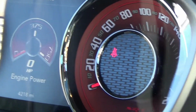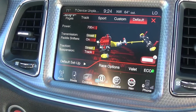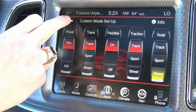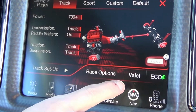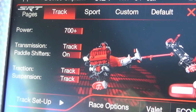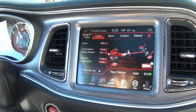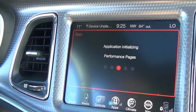So you can actually change the way the transmission shifts, the way the suspension sits, your engine horsepower, and your traction control all right here. You can go custom, make it whatever you would like it to be. I usually just run it in track mode, which is the most aggressive setting, but you've even got a valet mode. If you're gonna valet the car, if you have to leave it someplace, it'll detune the car to, I think, about 200 horsepower. It'll start the car off in 3rd gear, and I believe it doesn't allow them to go past 3,000 RPMs or something like that, so that way they don't burn up your tires. But this is a pretty cool feature that the car's got.